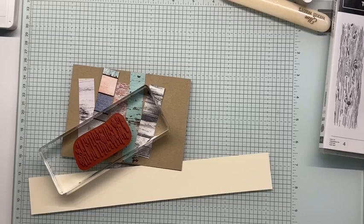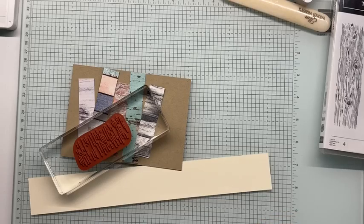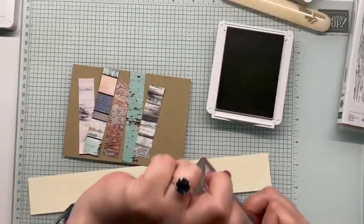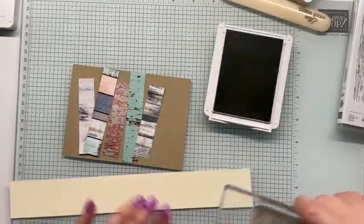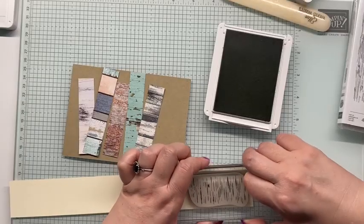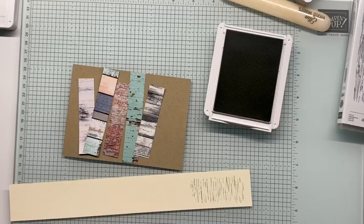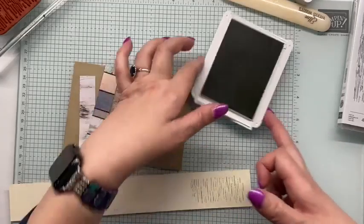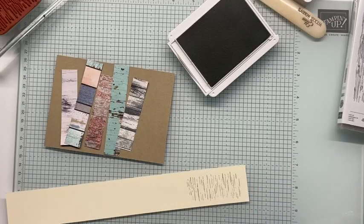Stamping in, I think basic beige. I want something quite light. I don't want it too in your face, but I want the pattern there. And I'm using the lighter of all the patterns, just so it doesn't detract from the designer series paper that we've already got there.